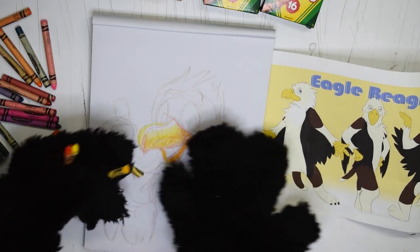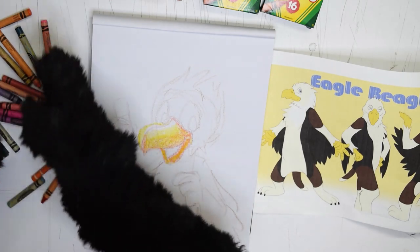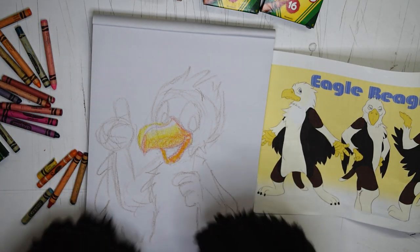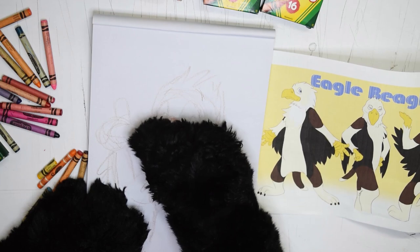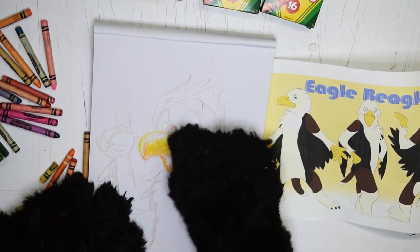Oh, see what is happening for using panda paws? The crayon is broken! No! I knew that was going to happen, and I'm sure it is not the only time that it will happen. I guess I'm going to make a counter of how many times Paco is going to break a crayon.